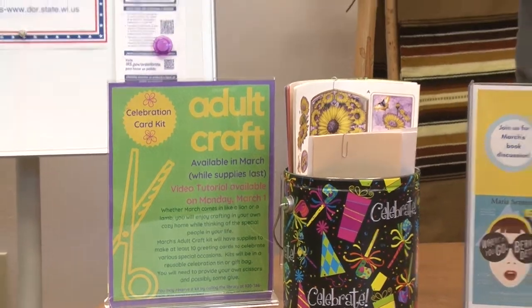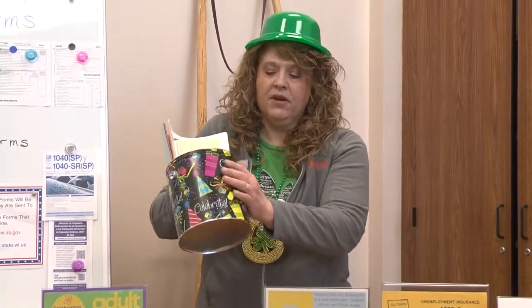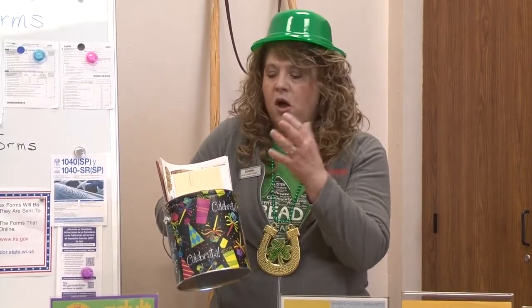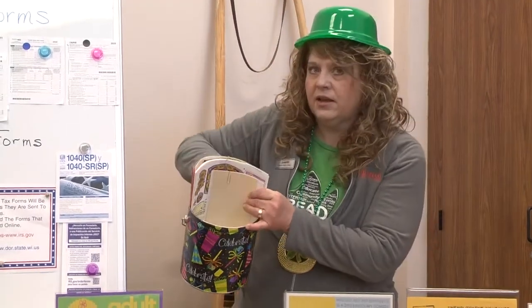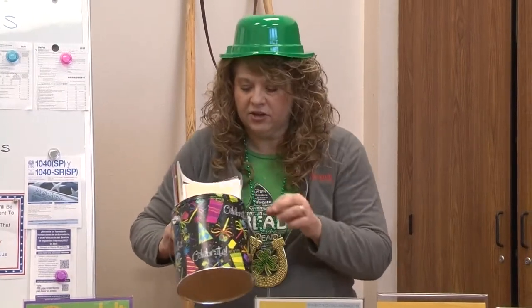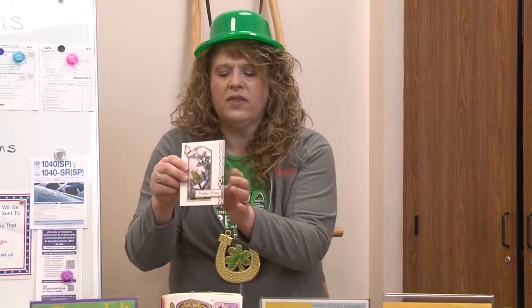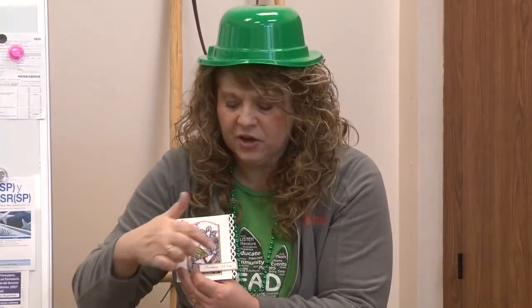Now this is the craft that keeps on giving. In this little tin, we don't have everything in a tin. You'll either get all of your supplies in this Celebrate tin or all your supplies in a Celebrate gift bag. So either way, a fun thing. You are going to find everything you need to make at least 10 greeting cards for various occasions. You're going to find lots of embellishments, and I'm just going to show you one that's complete. This complete one won't be in your bin. You'll make it. But there are pre-printed designs that you can cut out.